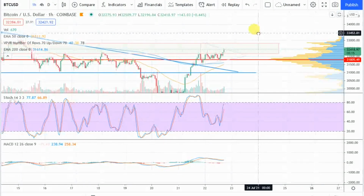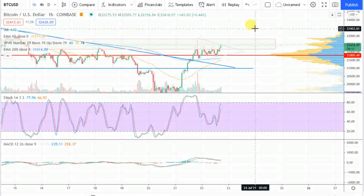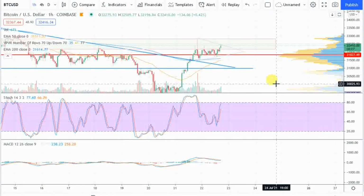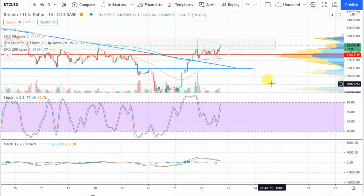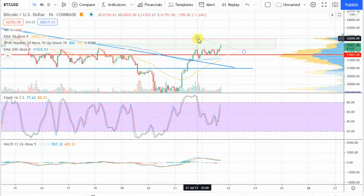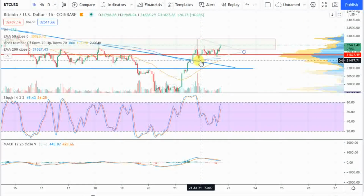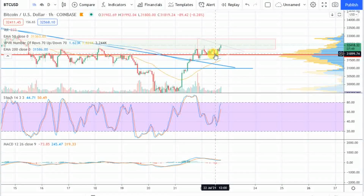Notice I've got another little miniature triangle on the micro level. On the 1 hour, see the gray triangle? We have a little wedge here. That's a pennant formation. And this could be a bull flag or it could be a bear flag on the micro level. Notice how we came all the way up and the wick ends here at the top of the resistance zone. And we come back down, we wicked to the bottom of it. Then we did this little seesaw action and now we've jumped up here.